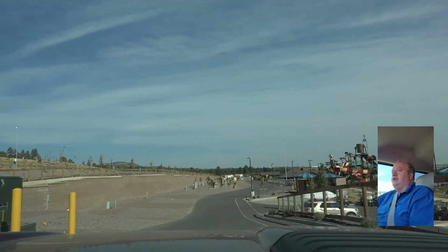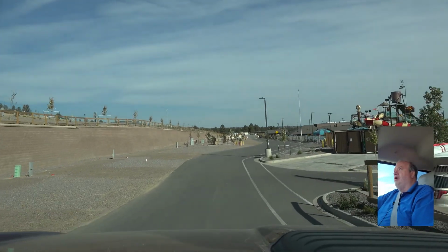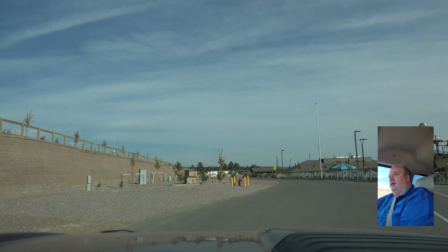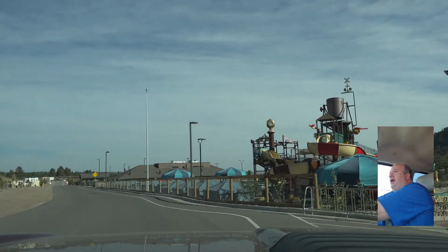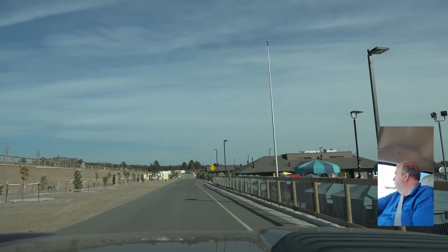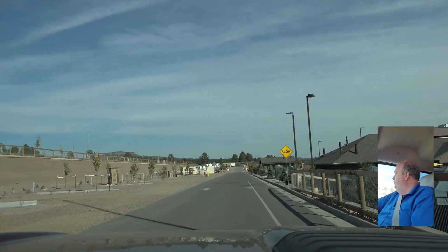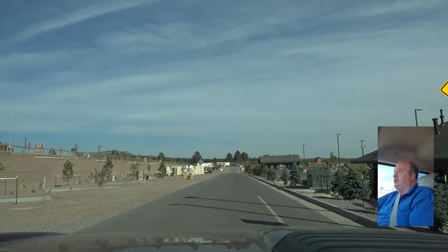Lots of golf carts that they have you can rent. You can see the water park here on the right. I'll try and make a sharper turn. There's the propane refill. These sites right by the water park haven't been open yet, but I'm sure they will be here this next year.